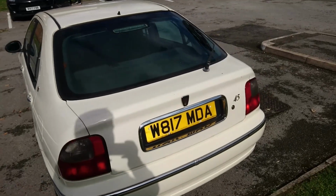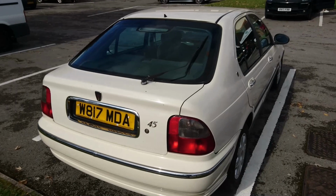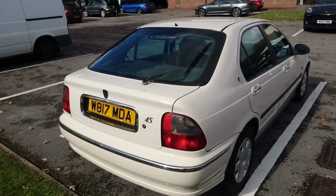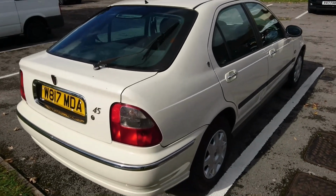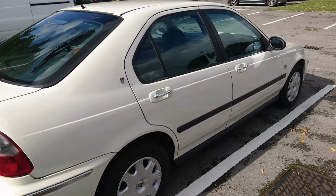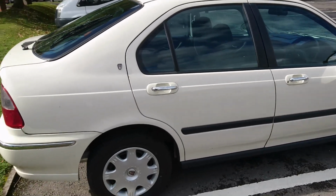It was a post-facelift one, unlike this very, very early pre-Project Drive car, which has a few bits in it which I will show you, which they took out on later models. This is the absolute base spec on the 45. No alloy wheels, no electric mirrors, no electric windows. But actually from the outside it doesn't look too bad.